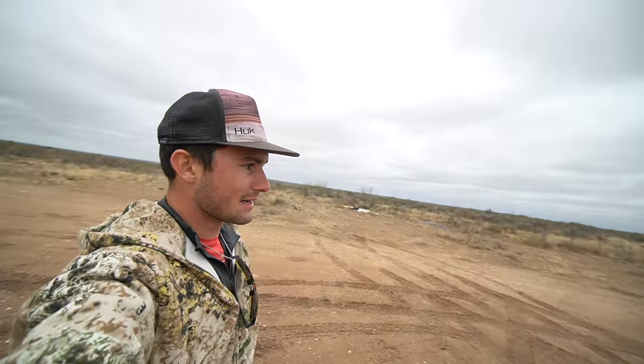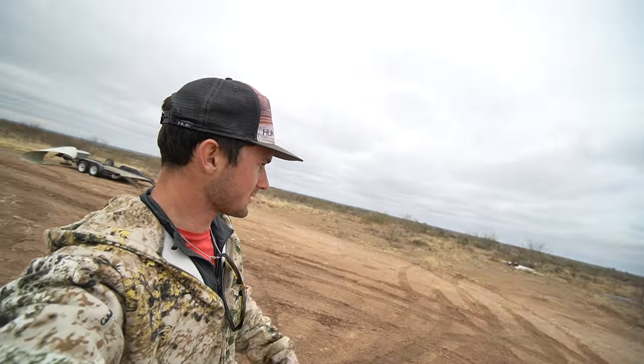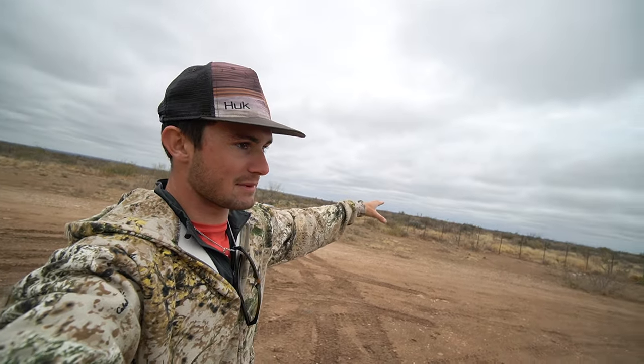But pretty much for Awdad, what you want to look for is a ram that is 30 inches or longer. That's pretty much the minimum line for what is considered a trophy. Carson's shot one that's like 35 inches out here, so there's definitely some Mac Daddies roaming the hills. But really the main thing is just being able to spot them. So we're really going to have to cover ground, glass a lot, and pick apart these hills. There's tons of underbrush, which is going to make it difficult. Those Awdad are really going to be able to camouflage. But if we can pick them apart while glassing and put in the time, we should be able to see some cool stuff. You guys stay tuned. We got plenty of time up here to hunt.